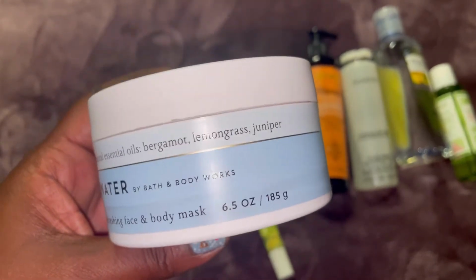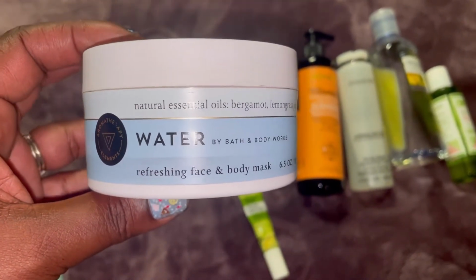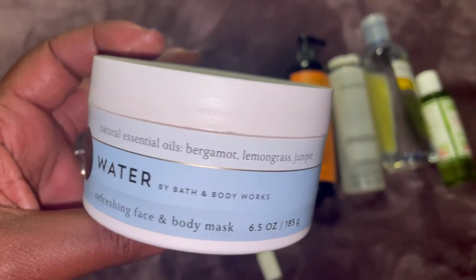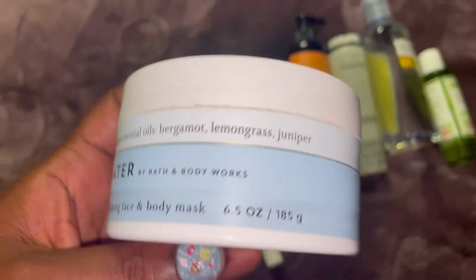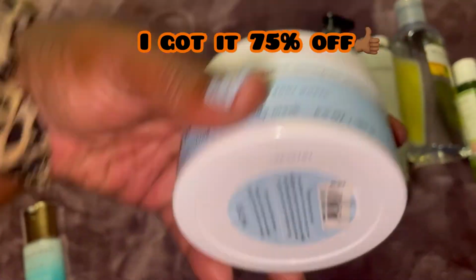So this one I may use about 2 to 3 times a week. I put it on before getting in the shower. It's from Bath and Body Works. It's the water refreshing face and body mask. It has natural essential oils, bergamot, lemongrass, and juniper in it. And I can't remember, this one was $16.50.